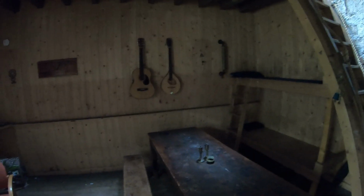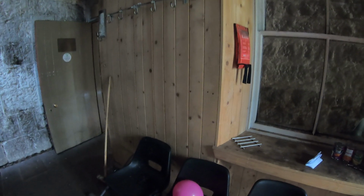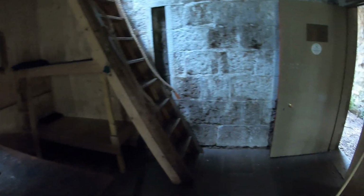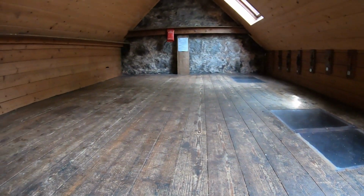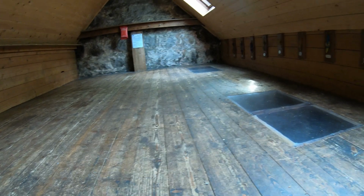It's quite cosy as far as bothies go. A couple of bunks, a table, wood burning stove, some fancy candle holders, and an upstairs, which is unusual in bothies. Not a lot of them have an upstairs. Someone's left a balloon. And then we've got a sleeping quarter here. I was actually here 10 days ago and I slept up here. There was 7 of us in here, I think.